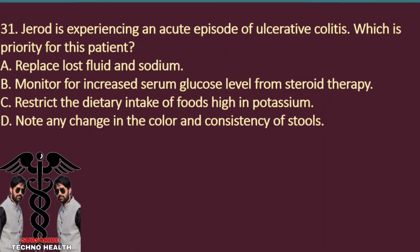Question 31. Jared is experiencing an acute episode of ulcerative colitis. Which is priority for this patient? A. Replace lost fluid and sodium. B. Monitor for increased serum glucose level from steroid therapy. C. Restrict the dietary intake of foods high in potassium. D. Note any change in the color and consistency of stools.